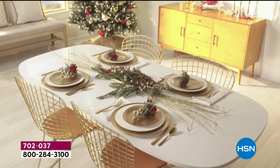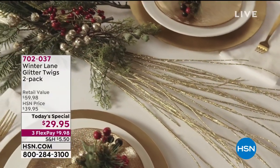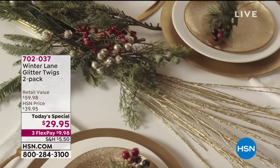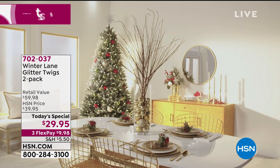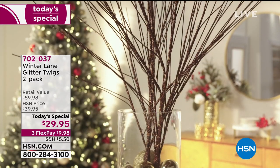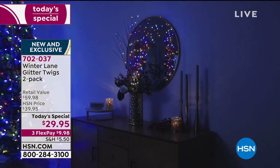To add sparkle and glitter and shine to holiday, but how about every day? And we can do that in our decor. You can take it from blah to beautiful, literally in an instant, and you're looking at our very best value we've ever put together for what we love, which is the set of two glitter twigs.